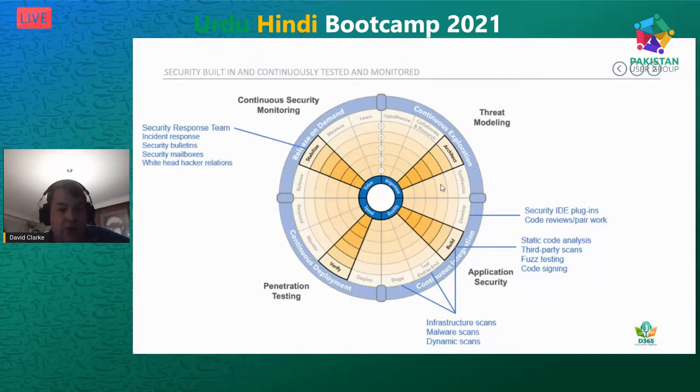So going around clockwise to the next area, we do, of course, penetration testing. Now, if you have done static code analysis, third-party scans, and you've built that into the build server, then when you get to penetration testing, there'll be almost no findings. Now, I'm betting that a lot of you have the experience that I have, that we did not build static code analysis into our build server, that we did not build third-party scans, fuzz testing, and so on into our IDEs.